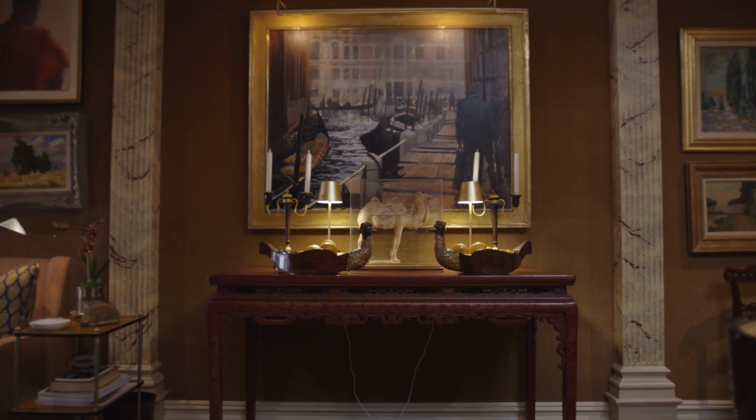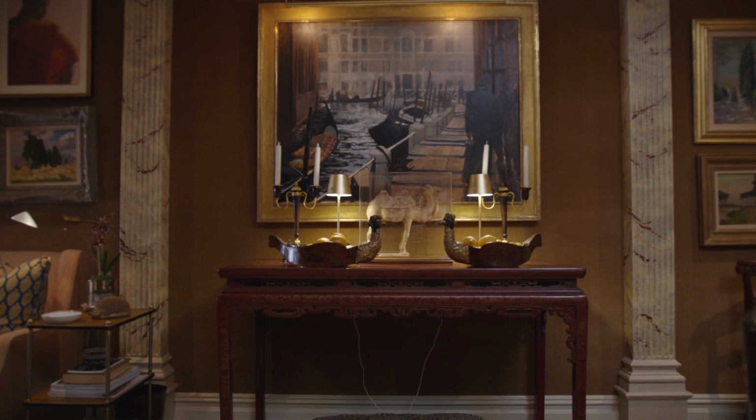John and I love to entertain, and probably one of the best parties we had was the first party we had on the completion of the apartment. And I had everybody who'd worked on the apartment, everybody who'd made something, anybody who had had something to do with this apartment all came to see it finished. And that was really great fun.